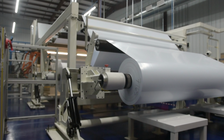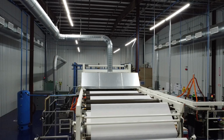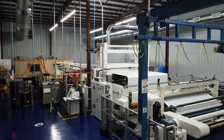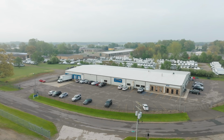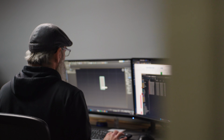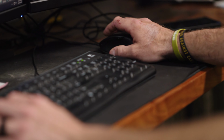Here, Transhield's proprietary films and fabrics are laminated together on a high-output lamination line, creating the foundation for our signature durable and weather-resistant products. Then, at our corporate headquarters in Elkhart, Indiana, our data acquisition technology, DAT, and design teams begin the cover creation process, translating customer requirements into precision-engineered, custom-fit protection.